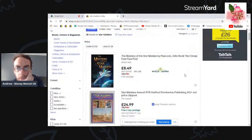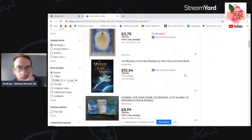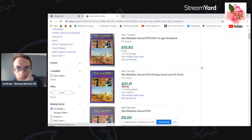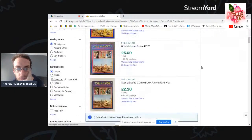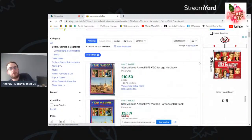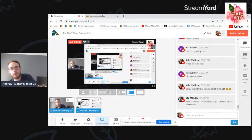Oh, I've got a book I can't price. In the annual, let's go for 30 quid. That book could be priceless. Just under £18 on eBay. So I could go, what should we say, £17.95 then?